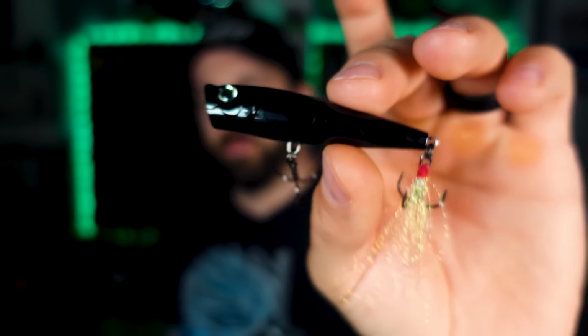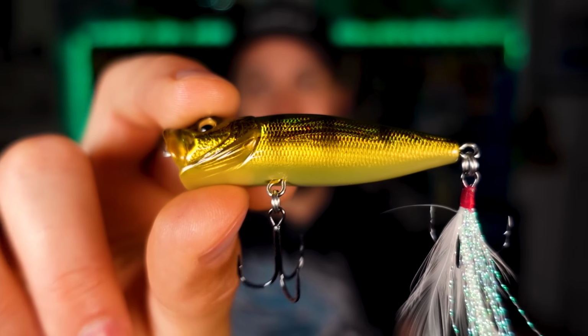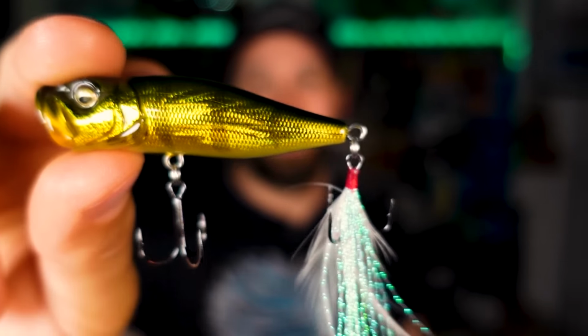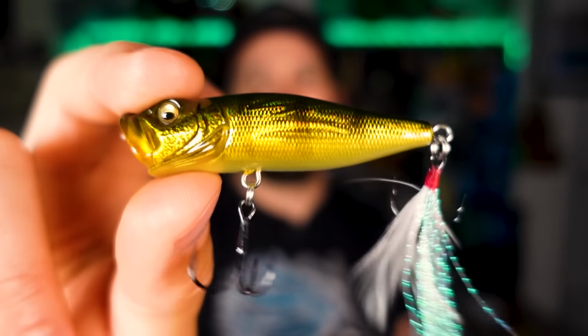This is an awesome bait, and it will be going head to head as the cheap option of poppers, because it was fairly inexpensive, to this expensive popper in a future video. Look at this guy right here. This thing is absurd. So this is the Mega Bass Pop X.